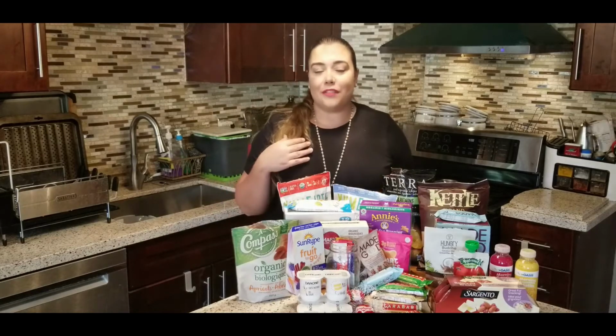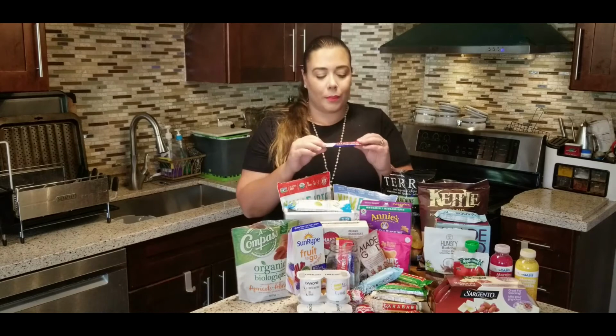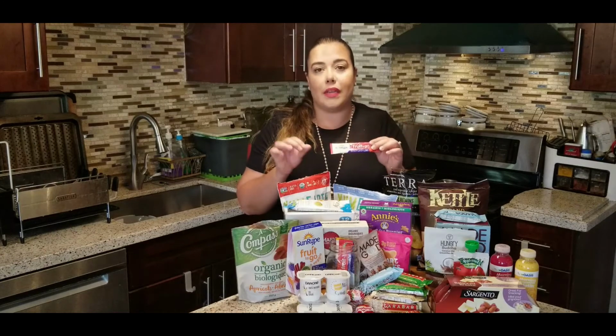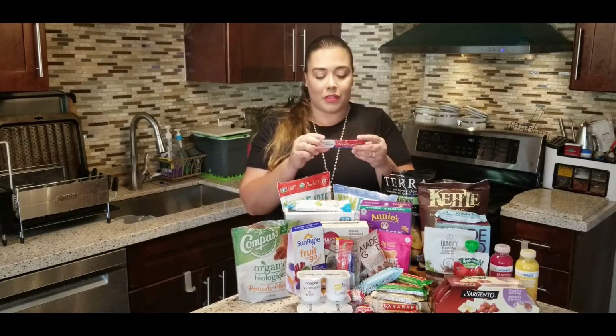So my alternative to fruit roll-ups is the fruit leathers. There's some really great recipes on Pinterest where you can find how to make this at home, and it's really simple. It's like a handful of ingredients and it's so easy. I'm thinking about trying it, so if I do get there, I'll share some of the recipes with you guys.